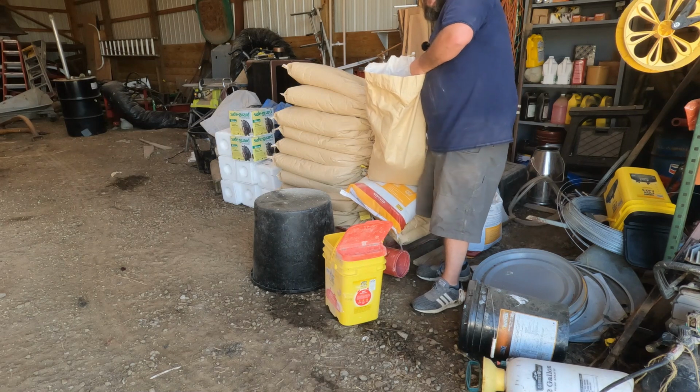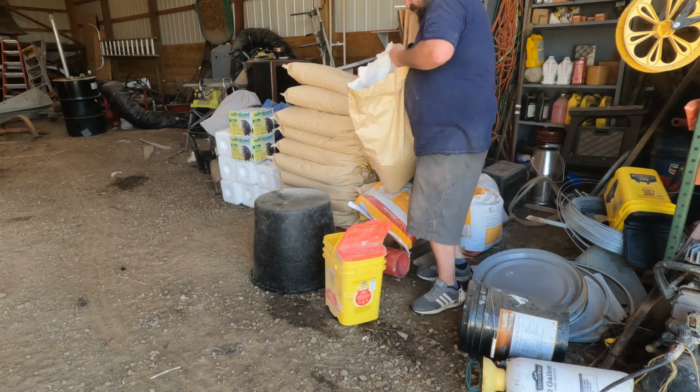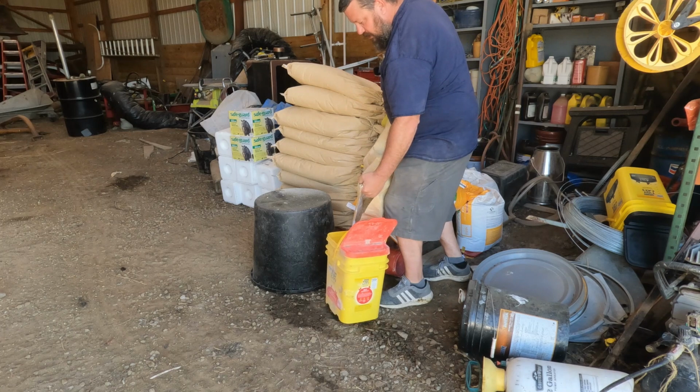So next thing I want to do is mix up some feed for the turkeys. And what I do, this is layer mash.